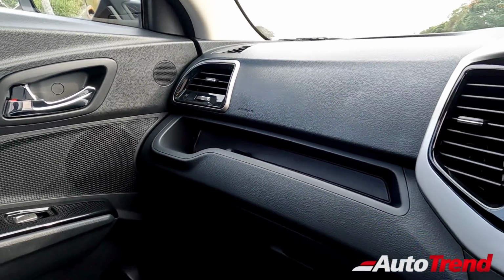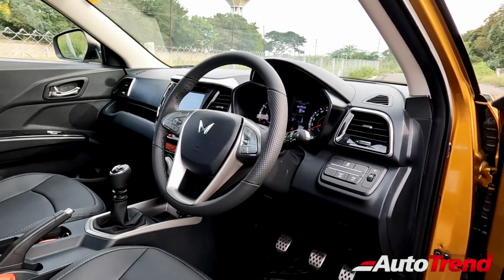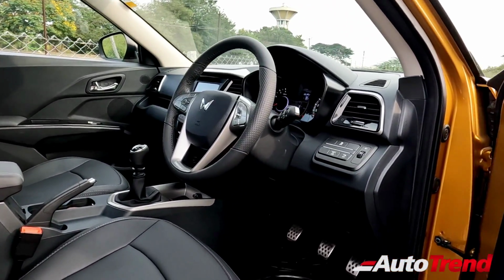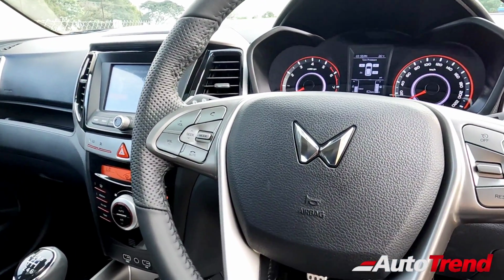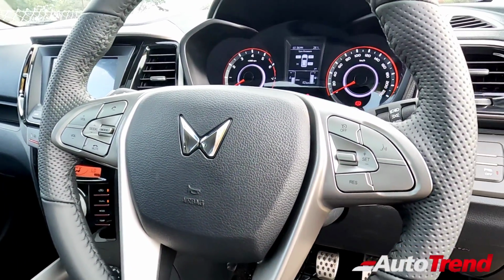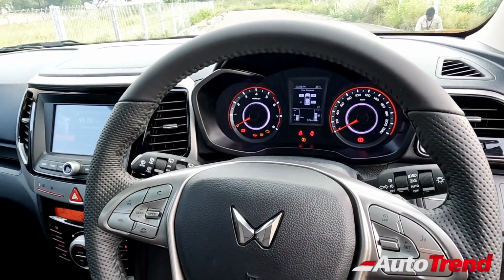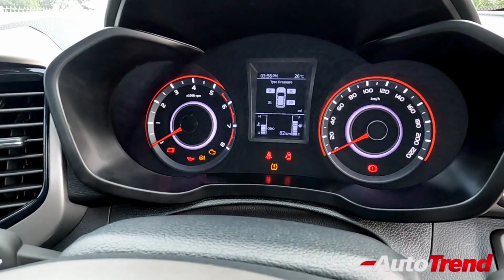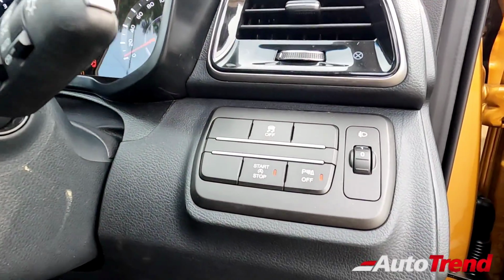Quite unsurprisingly, the interior also remains almost exactly the same as any W8 optional variant, with the only difference being the all-black interior color theme as opposed to the dual-tone color theme on the standard variants. In terms of features also, everything is exactly the same. The W8 and optional variants get a leather-wrapped steering wheel with cruise control. None of the variants provide a color instrument cluster display, but the tire pressure monitoring system is now provided in the MID as standard from the W6 variant itself.